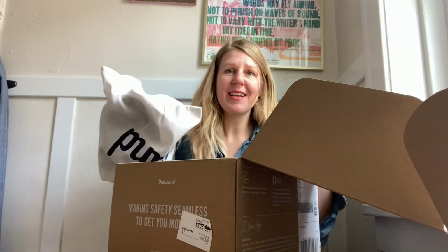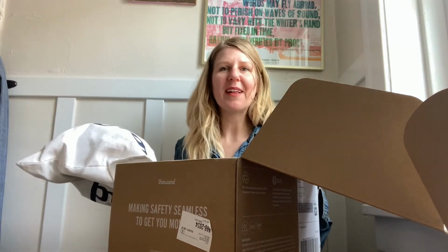When you open it, you'll get a helmet in a lovely bag. A lot of companies send their helmets in bags, which usually end up being camping or bike gear bags to me. It's always nice to get a new fancy bag to use.